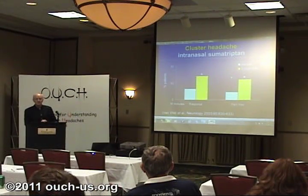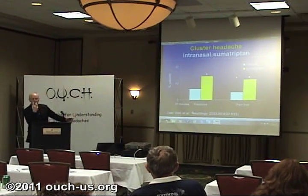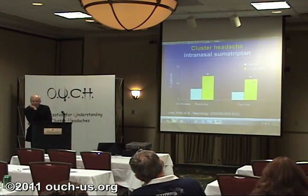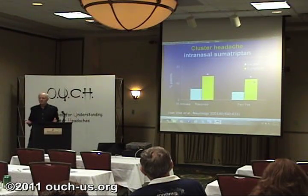So this is the first study we attempted. Actually, it's the second. This is with intranasal sumatriptan, 20 milligrams. You see this is the response rate. This is the pain-free rate. This is the placebo, and you see the active rate. So the little star means it works better than the placebo. 30 minutes. And intranasal sumatriptan's okay. Some people find it useful. I think the majority don't. But for those who do, that's probably simpler than making injections and easier than carrying oxygen around. But it's a small group.